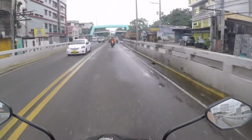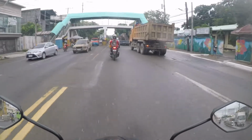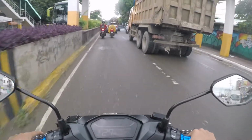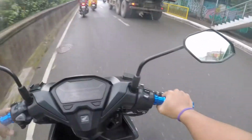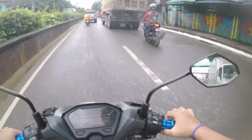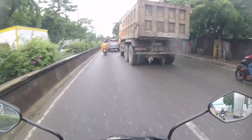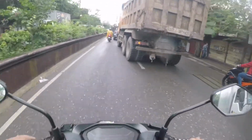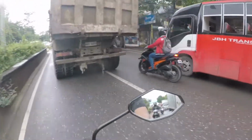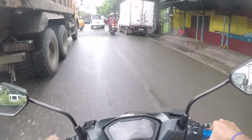So again, CST tire, that's 90 by 90. That's what I am using now for my rear tire. Okay naman so far. If I have any bad experience with this, hope not, I'll also keep you updated, guys.